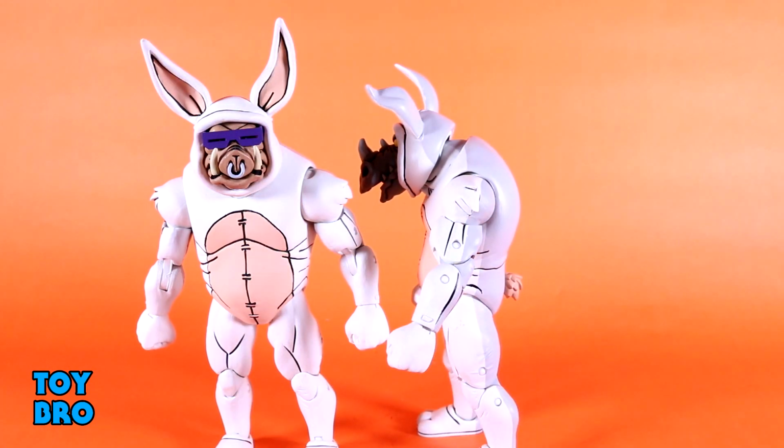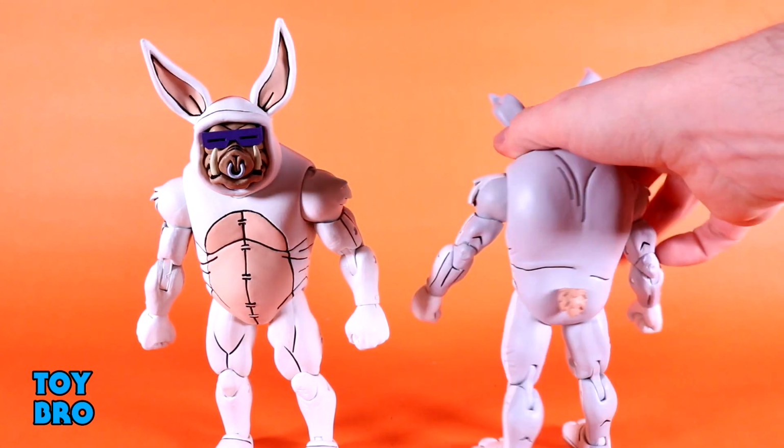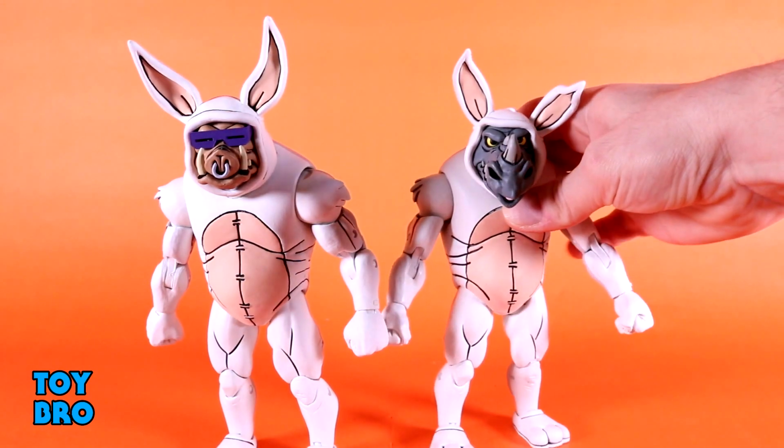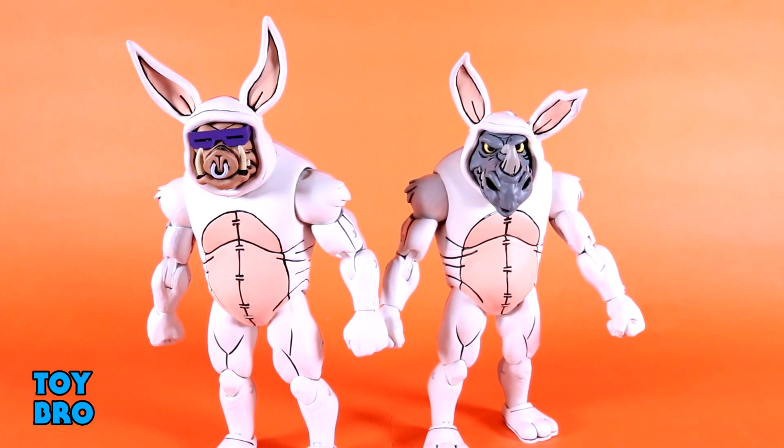We do, of course, get the Telltale Toon styling. So you've got the sort of bisected colors. They're gray on the back and they're white on the front. And they do have a little cottontail on the back as well. Of course, they are covered for the most part in a lot of that cell-shaded sort of black line work, which I think works really well. It, of course, brings out the sculpt on these guys really well just because they are mostly white, so the contrast is really high.